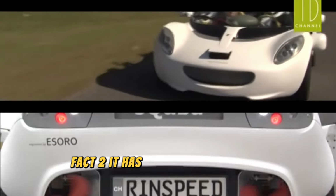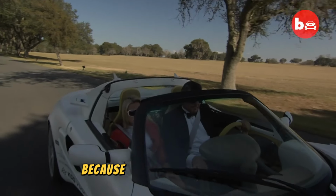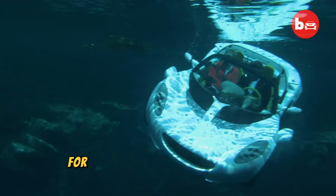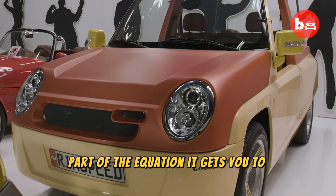Fact 2, it has 5 motors. And they're all electric. That's the key. But look at how they're distributed, because this is where the multi-stage propulsion comes in. One motor, in the back, drives the rear wheels for road use. This is your standard, boring, car, part of the equation. It gets you to the lake.